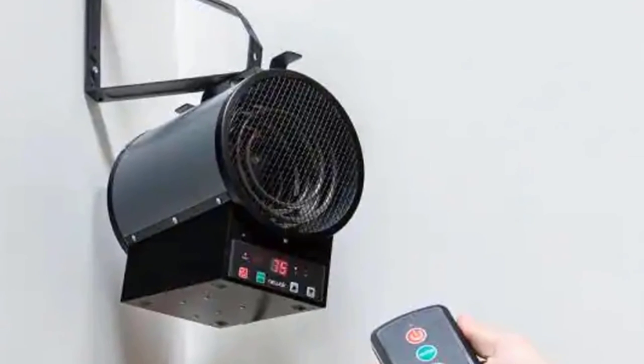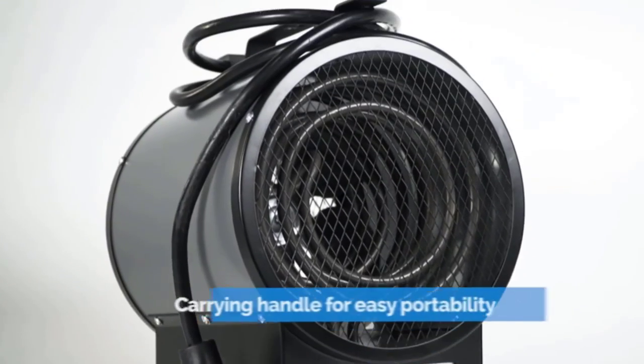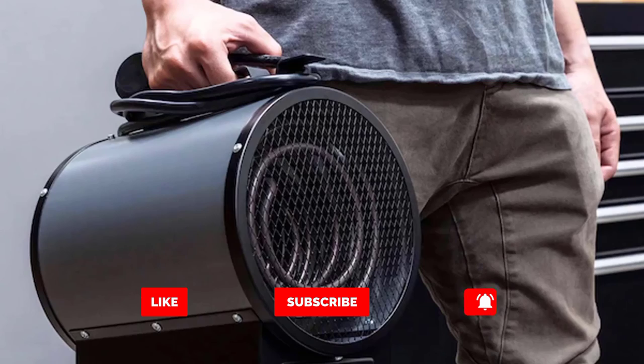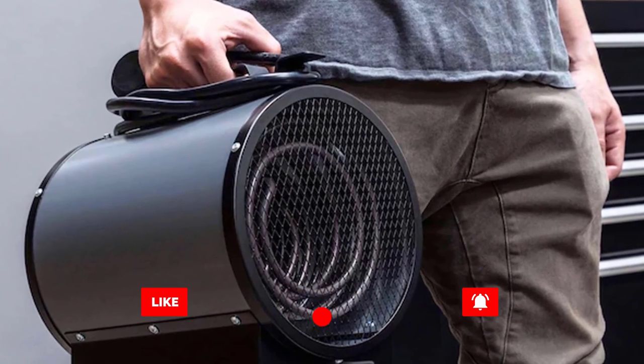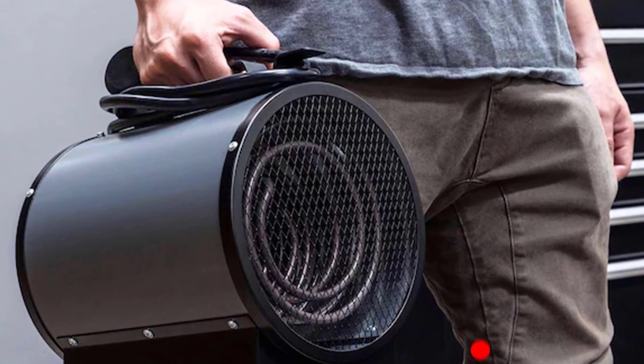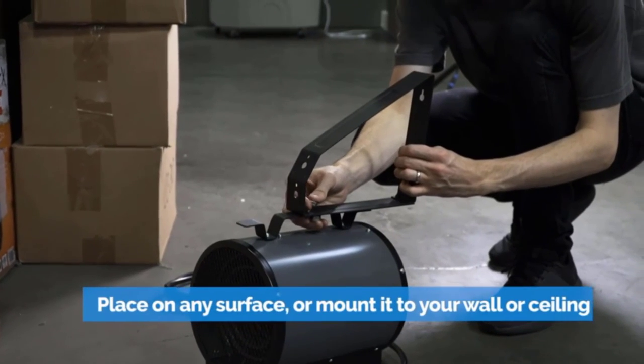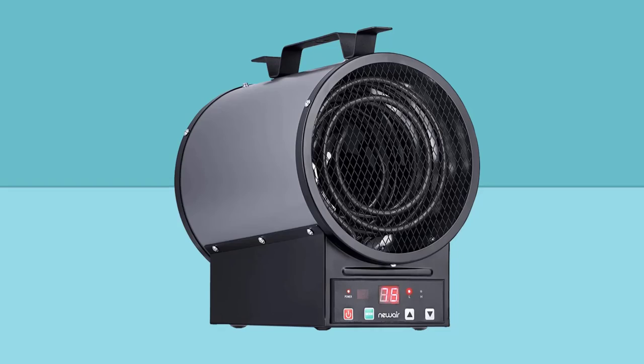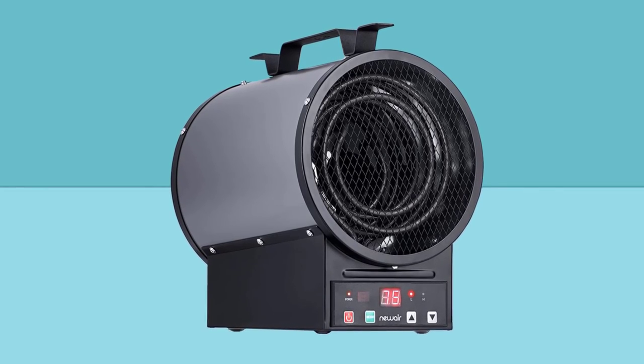This portable heater comes with a remote control which can be used to control the digital thermostat, choose from 2 fan speeds, and set the timer to customize your comfort with ease. It also has an automatic shut-off function to prevent overheating. Remote and mounting hardware are included. With 4,800 watts of heating power.